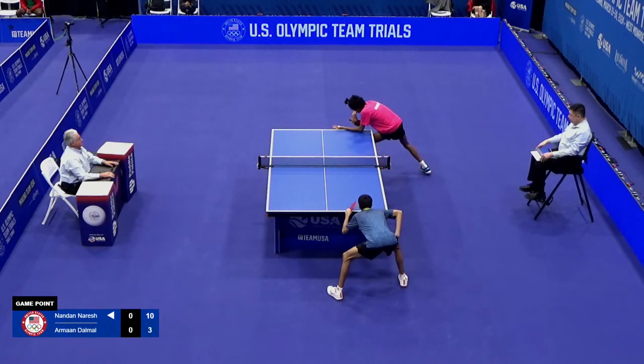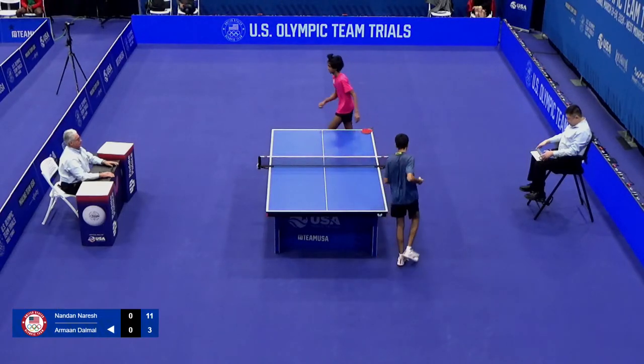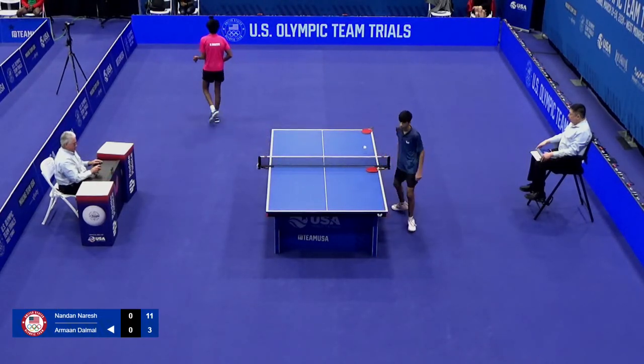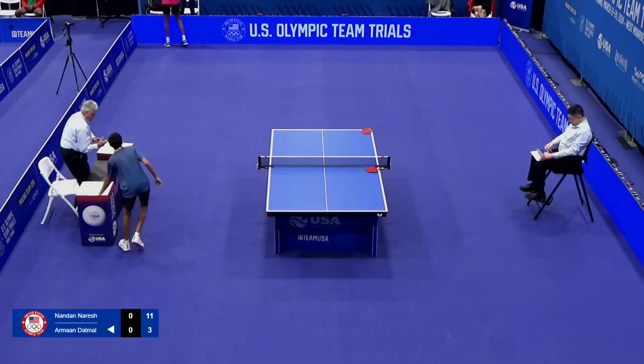Interesting motion there by Naresh. Check out his racket. He flips it around at the very end, and he's getting a heavy spin on that serve. Dalamal dumping that ball in the bottom of the net. Naresh wins the first game.